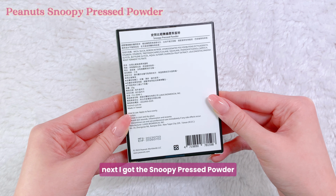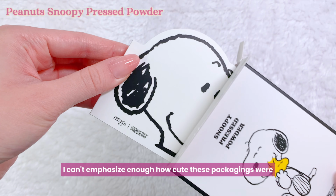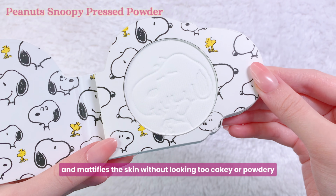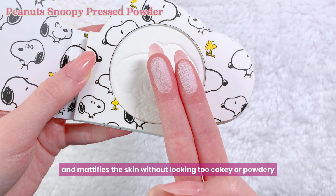Next, I got the Snoopy pressed powder. I can't emphasize enough how cute these packagings were. The powder is very smooth and fine, it mattifies the skin without looking too cakey or powdery.